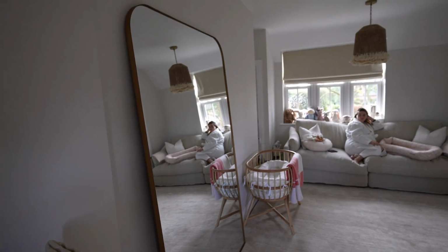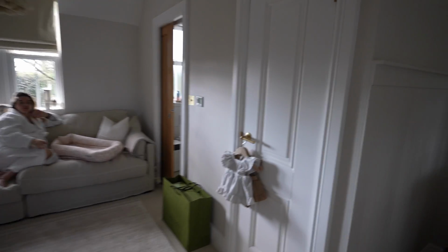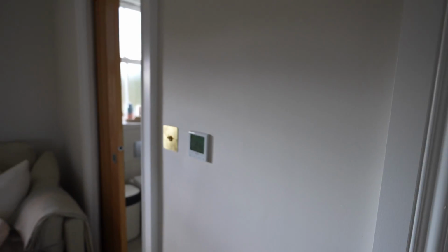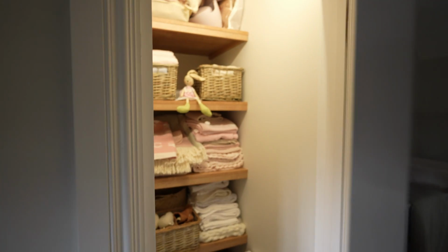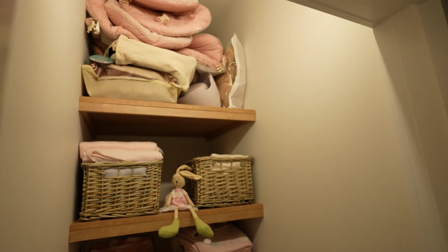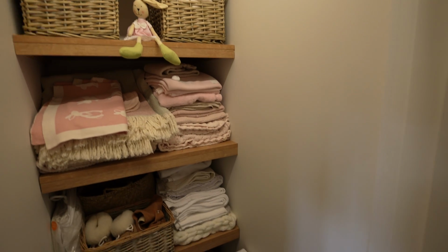Got a storage in here, and let me show you some wardrobes. We might need to pull this rug up. This is like a little storage space. This cupboard is her storage space. Look at all that super cute stuff.